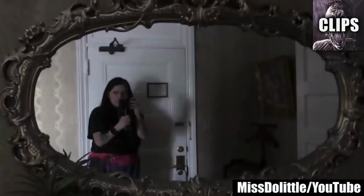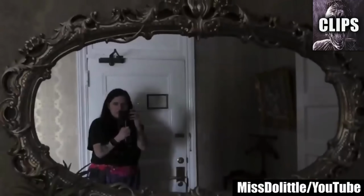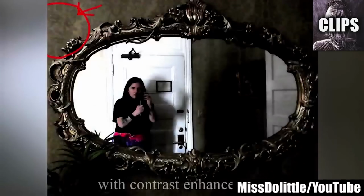When going through pictures she took of the room, the uploader also discovered this creepy face in the wallpaper. Do you see it? It's almost like the room is watching you.